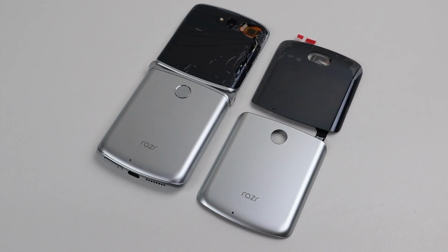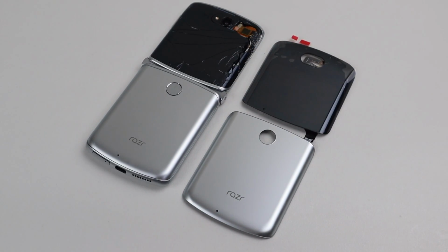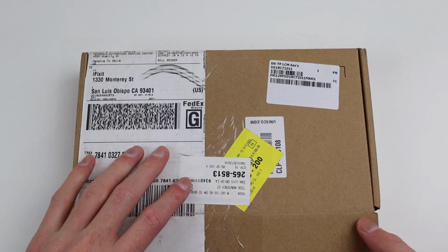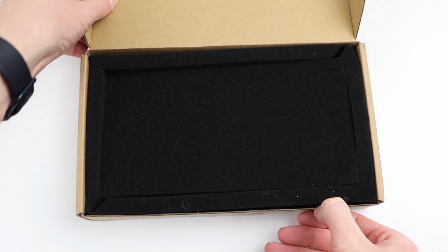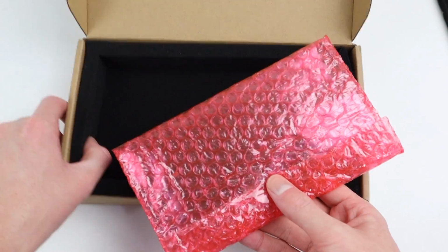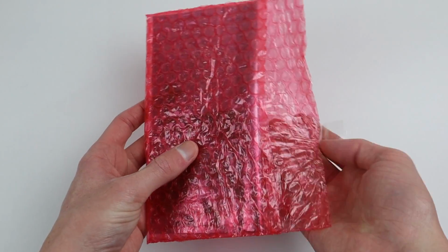Whilst purchasing replacement parts from iFixit's website is easy, they didn't have any parts in stock for this particular phone. After getting in touch, they managed to source out a replacement outer display for this Razr directly from Motorola, thanks to a partnership they have with them. So whilst Motorola didn't offer repair for the damage to Michael's phone, they did however sell us the parts. But it wasn't without issue.